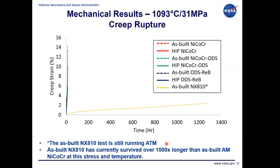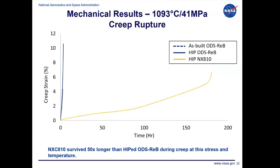But now, if we look at what NXA10 is able to do at this temperature and stress, you can see that we've produced an alloy that is in a class of its own compared to at least the materials that we were testing previously. And it has already survived 1,000 times longer than the as-built AM nickel cobalt chrome at this stress and temperature level. And again, the test is still running as we speak.